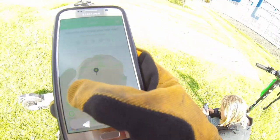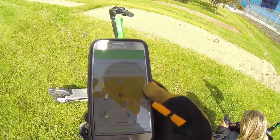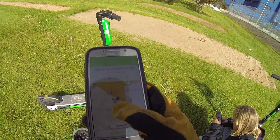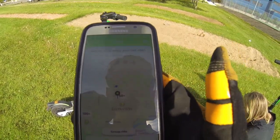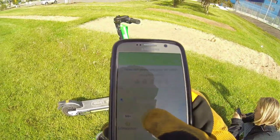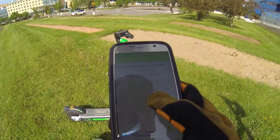So it looks like 111th Ave is the furthest you can go, and that's that green line there. If I zoom in and place it over here, it'll show that this is red or orange and you can't go over there. So we are right here where the little blue is. We can actually go a little further east down 107th Ave to, I guess, where Stadium Road starts. And westbound, you can go as far as the Westmount area.